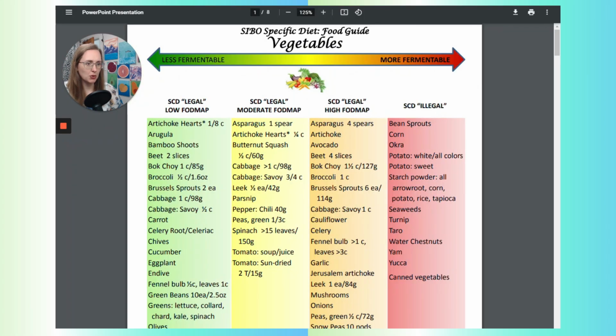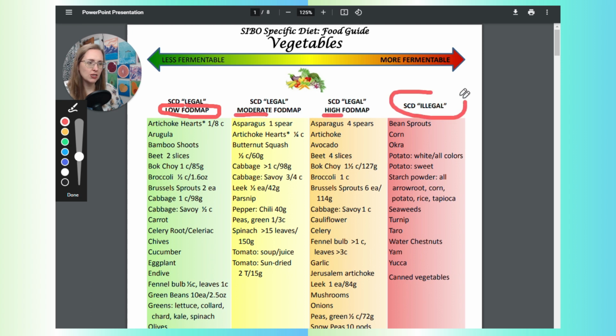And if you pull this up, you will see that Siebecker's diet, which she admits on that page, is very restrictive, and she does not recommend going to this one first. She recommends trying other less restricted diets first if you can get away with it. But you can see that she is marrying two different diets. She is marrying together the low FODMAP diet. So you can see that there's a category for low, moderate, and high FODMAP. And then she is also combining it with SCD, which is the specific carbohydrate diet.